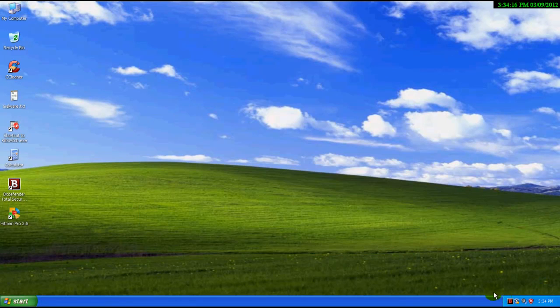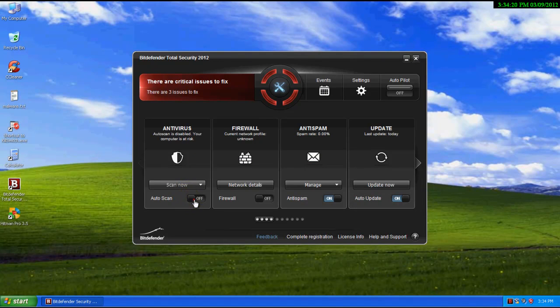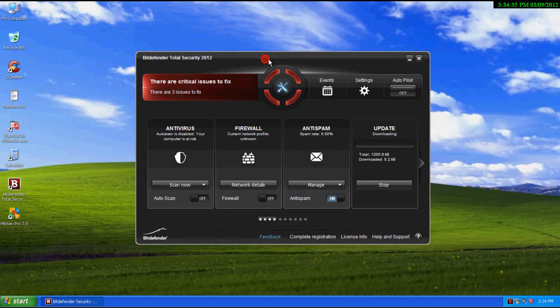So BitDefender have actually done a lot of work on their detection ratio and all that. They seem to have worked a lot on this, especially malware blocking from the internet. Nothing got through, not even into the temporary files. It's just the one miss. So pretty impressive detection from BitDefender.